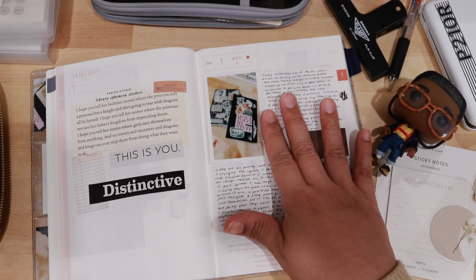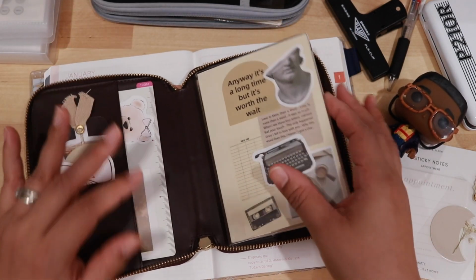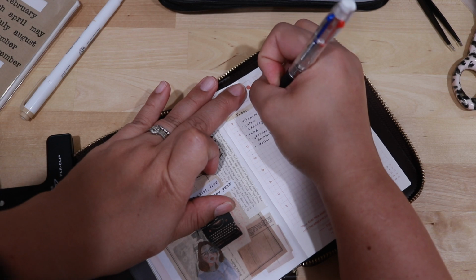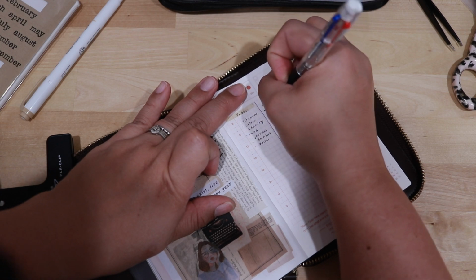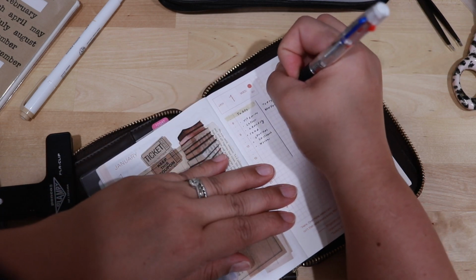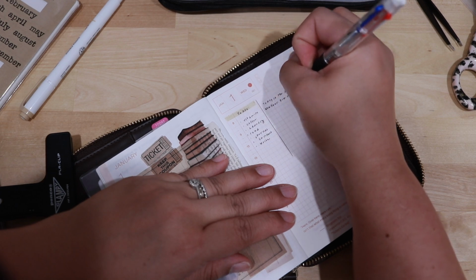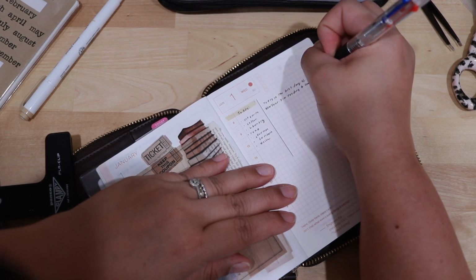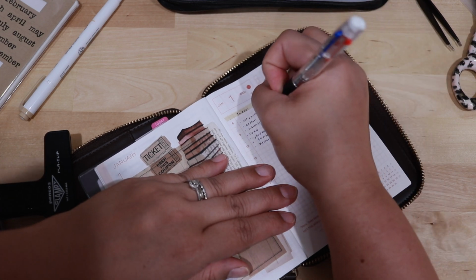So that is this spread. This one right here is more or less if I have any leftover thoughts or if I'm trying to process something that happened earlier in the day or later in the day, I will write it here, and that's what I've been doing, and it's been really helpful. So I always write something positive in the beginning of the year, kind of starting it off right.